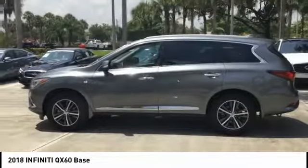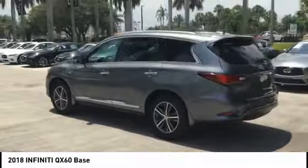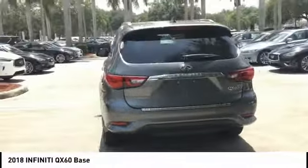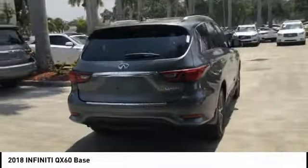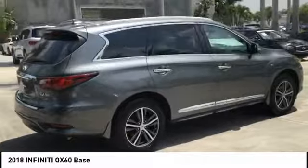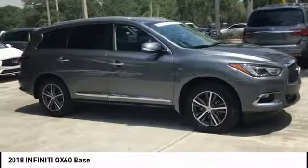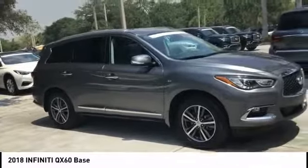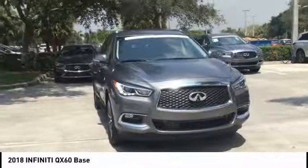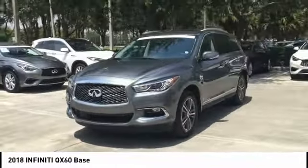We are pleased to show you the 2018 INFINITI QX60. The INFINITI QX60 is the perfect blend of luxury and practicality. This crossover SUV not only provides ample space for passengers and cargo, but also an interior that screams luxury. In addition, the QX60 offers extremely high levels of safety, all with a sleek new design, and is priced below $40,000. This vehicle has less than 15,000 miles.